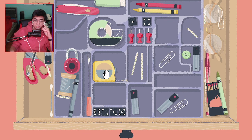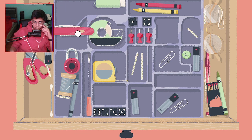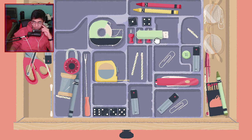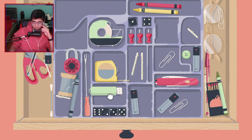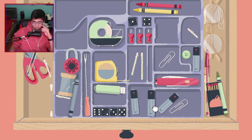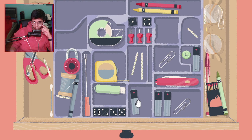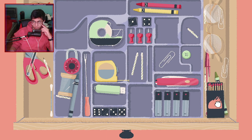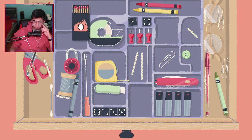That one's a... oh, this is a tape measure. You're right. You're so right. Thank you, Zen. Appreciate it. That probably goes there. USB stick. Looks like it would go there. And the battery's probably just a line here, depending on how many there are. If there's not enough, then they don't go there.